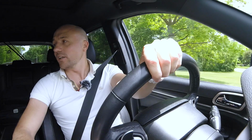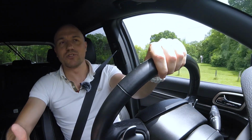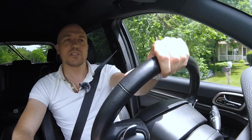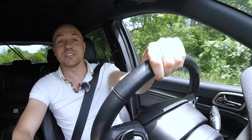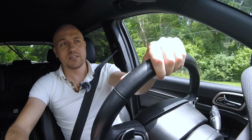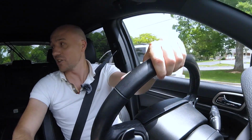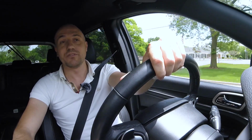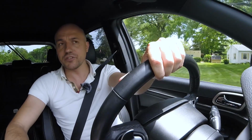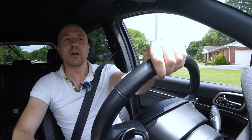There are a couple things I don't like while driving the car. The first thing is the blind spot monitoring system, which this car doesn't have, and I think it's a pretty big minus. It's a 2015 luxury SUV. I think every luxury car should have that feature. And the other thing I don't like is the gear shifter, but I'm gonna show you more of what I mean when we stop.